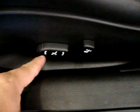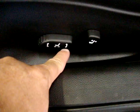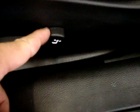Again, power seat. You can tilt up here and slide back and forth and tilt in the back as well. And this is for the recliner. It's got airbags right on the seat. And here's your lumbar support, that I can't show you because you have to feel it when you're sitting.